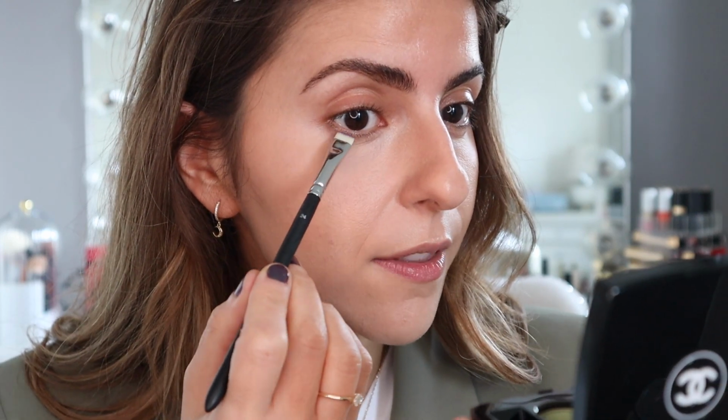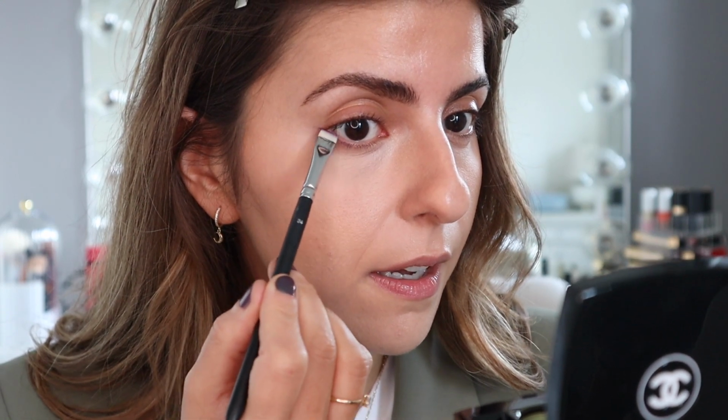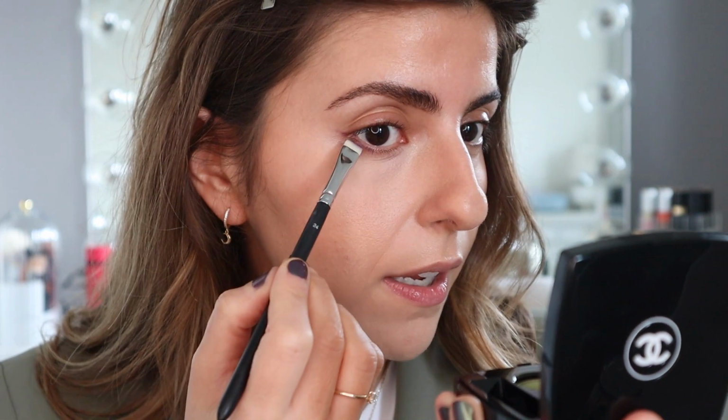So going into the darker purple, I am using my Dior flat eyeliner brush. I love this brush to create kind of a crisp eyeliner look. And we're going to start at the bottom. I'm going to take this up into a wing. This brush really makes it so easy to create a wing.